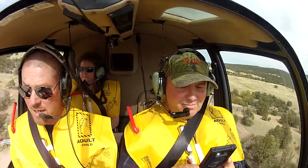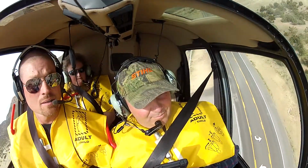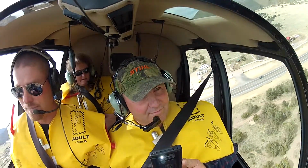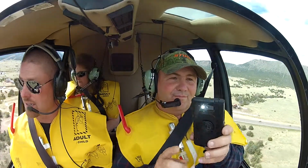All right, coming over some power lines here. We'll make a sharp turn and come over the top of these guys. I just try not to fly over those houses. They don't like that so much. We'll level out and fly right here.